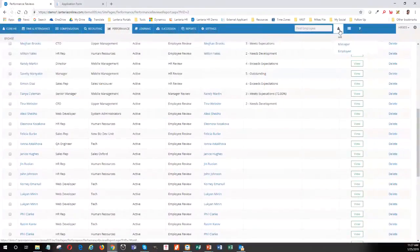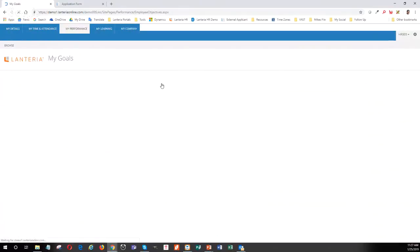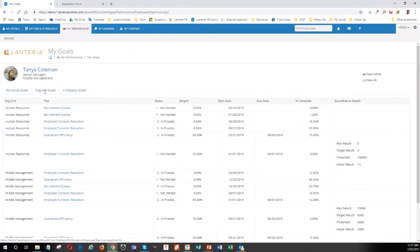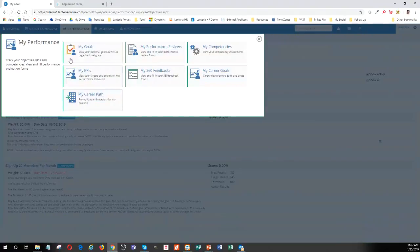Let's take a look at this from the employee standpoint. So when an employee will begin their review cycle, they'll sit down with their manager and they'll work out their goals. And these goals can be set up at the overall company level, at the org unit level, and at the personal level. Once those are set, then they can be invited in to do a performance review.